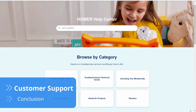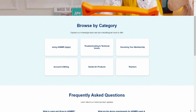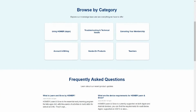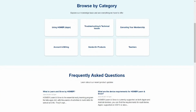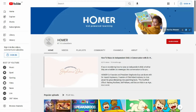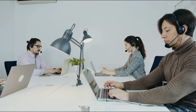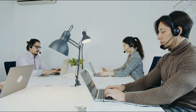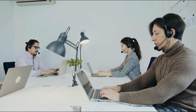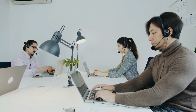Before reaching out to a HOMER representative, you'll likely find a solution to your problem in the company's help centre, which is filled with several FAQs that can be searched by category or keyword. Likewise, HOMER's blog and YouTube page are full of information and regularly updated with interesting and helpful content. But if you do prefer the human touch, there's no shortage of options. Either start the 24/7 live chat, message the company through Facebook, Instagram and Twitter, or fill out its contact form to get an email reply within a day.